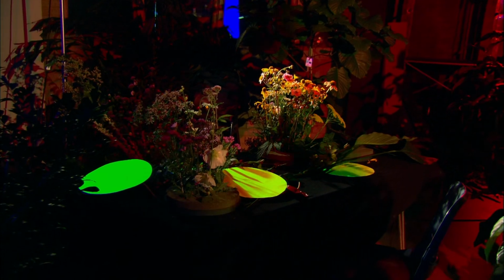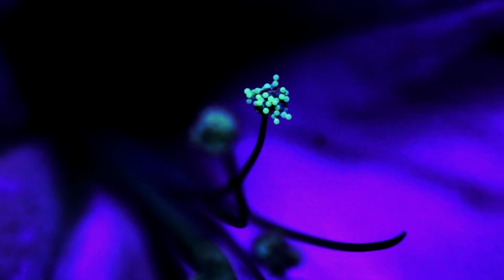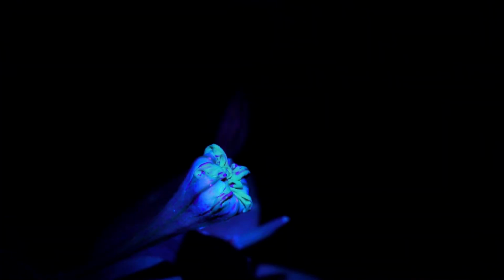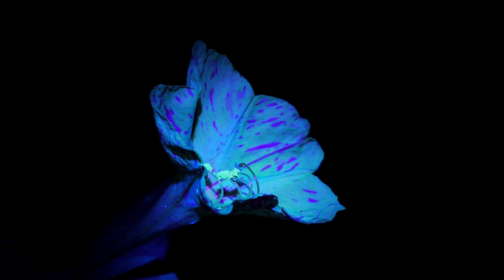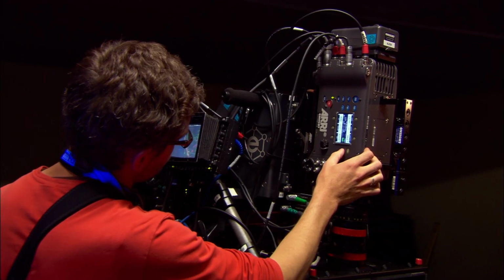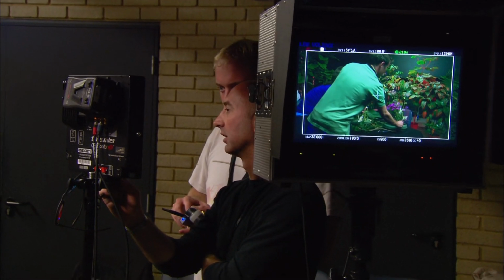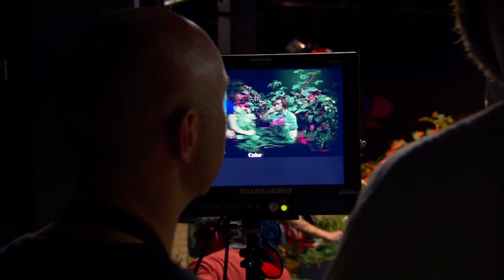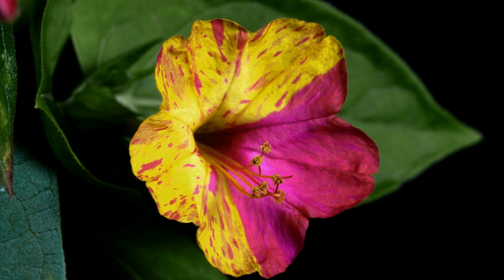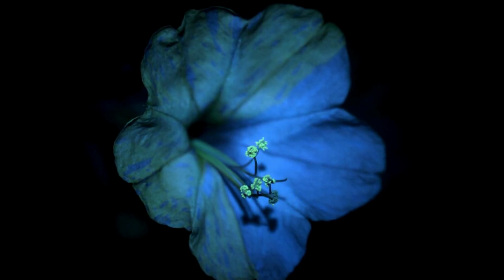We need to do this on an incredibly small scale, where we're looking at probably about 1 or 2 millimeters of the stamen to actually get the pollen grains. And we've got to be able to rig the camera accurately and film that in ultraviolet, in 3D, as well as trying something complicated like getting a move. We're going to film it with proper visible lights, and we've got to work out a way of then dissolving those into ultraviolet.